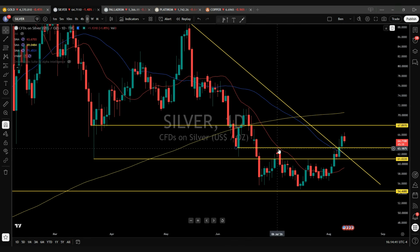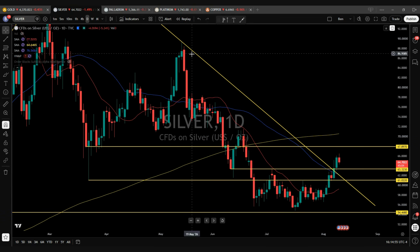This downsloping trend line right here, this red line, was the 20-day moving average. It's acted as a lot of resistance, consolidated right at the 20, and now we're pushing up. Got a little rejection off of the 50-day moving average, and now we're starting to break above this downsloping trend line right here. And this is a major downsloping trend line on silver. And so what I'm waiting for is a nice pullback.